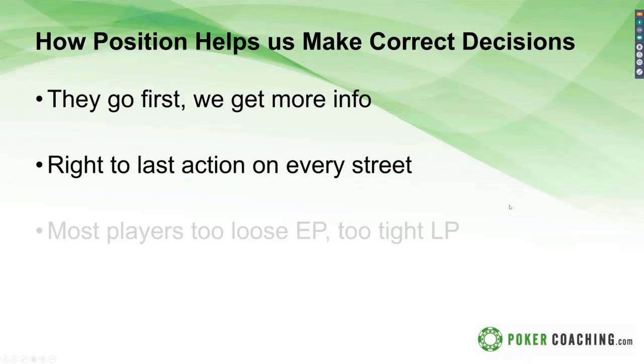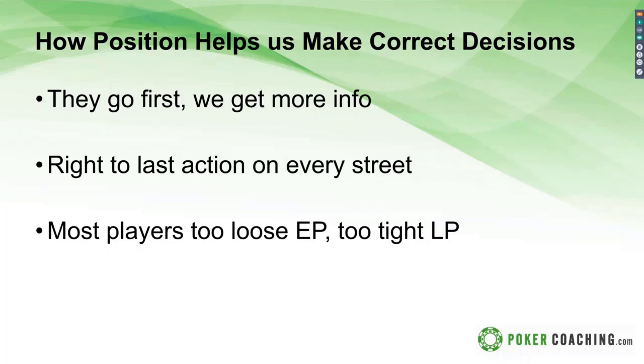This is something that my good friend and mentor, Calvin Anderson, taught me: the biggest flaw that most players have, especially when they try to loosen up their game, play more hands, play more aggressively and put more pressure on their opponents, is that they play too loose in early position and too tight in late position. What I mean by this is when they want to loosen up, most players just start to play more hands from all positions. Now, they still do it in a scale, in a range. They don't play 50% of hands from every position, but they widen up roughly equally in all the positions. And this is a mistake.